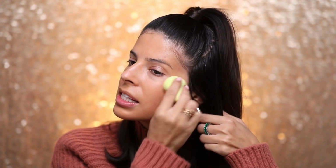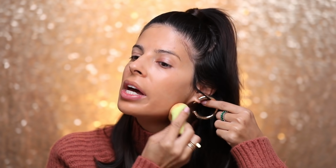A little bit goes a long way, but this foundation is super buildable. It has nice coverage, a lot of pigment to it, and it wears for a long time. But we're about to lighten it because Lord have mercy. Just blending it around. I know you guys are probably like, what channel are we on? When have we seen a beauty blender on this channel, ma'am? But you know, it's almost 2020, times are changing.